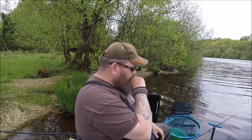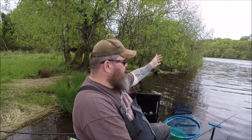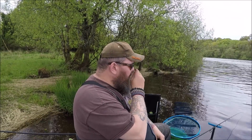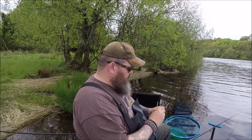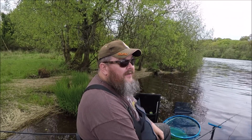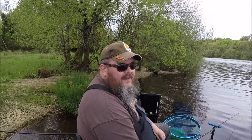This morning when I came in, what wind there was was coming this way. Now the wind is going that way, and you can see how it's pushing the flow, or pushing the top layers of water. Normally the loch is flowing that way, but we're just getting a bit of wind. Nice to have cloud cover. It's made the day a bit less bright.